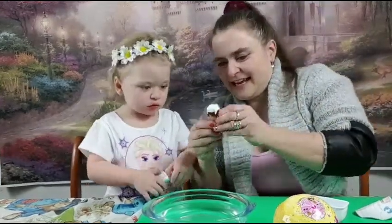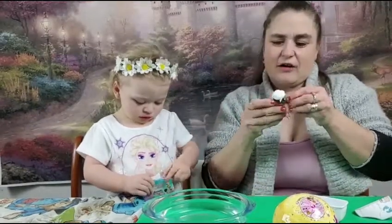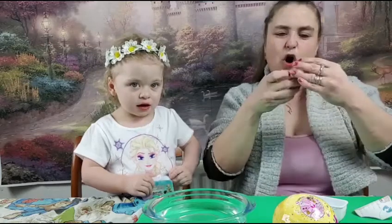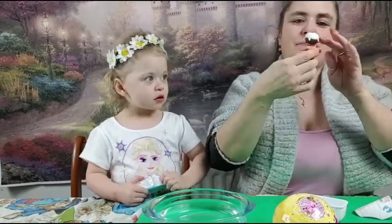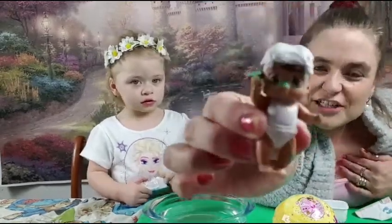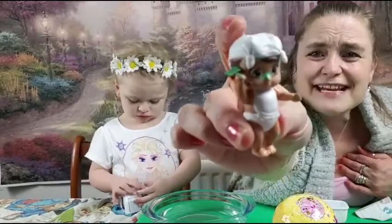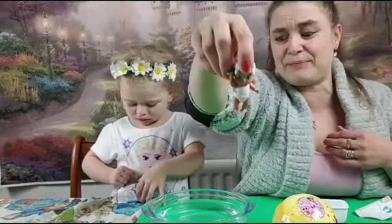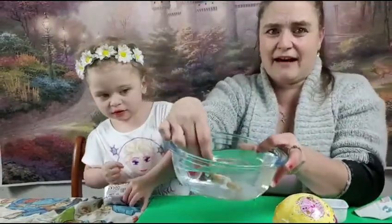Look at this one. I don't know if this one's going to be a boy or a girl. I think it's going to be a girl because it looks like a little girl. It's got a little paintbrush and it's got paint and a little hanky on its head. So I'm going to dip it in the water. Look, I'm going to dip it in there.